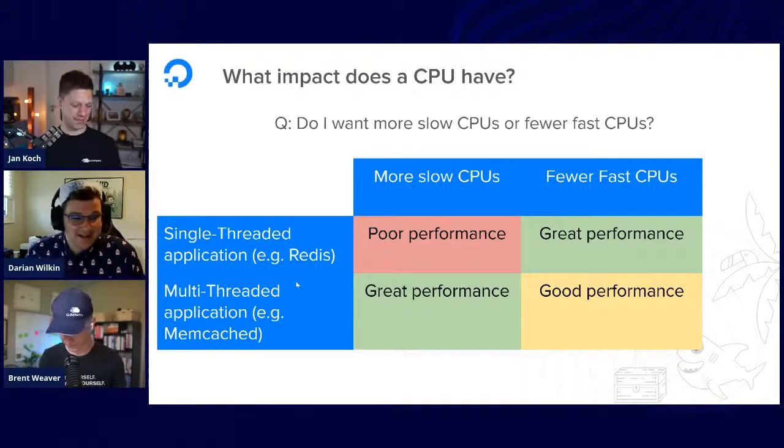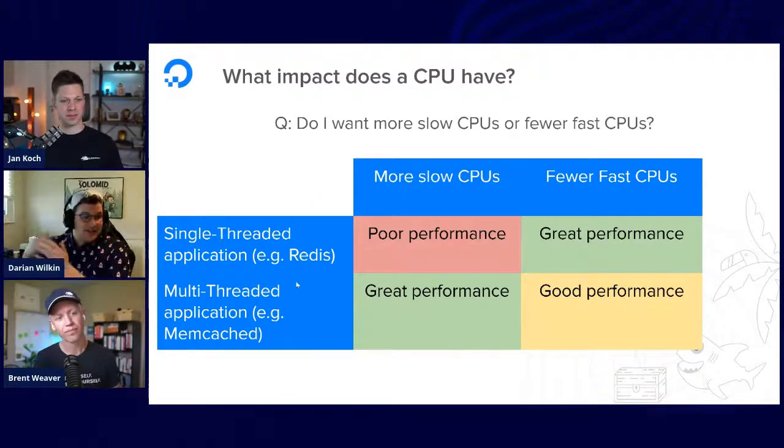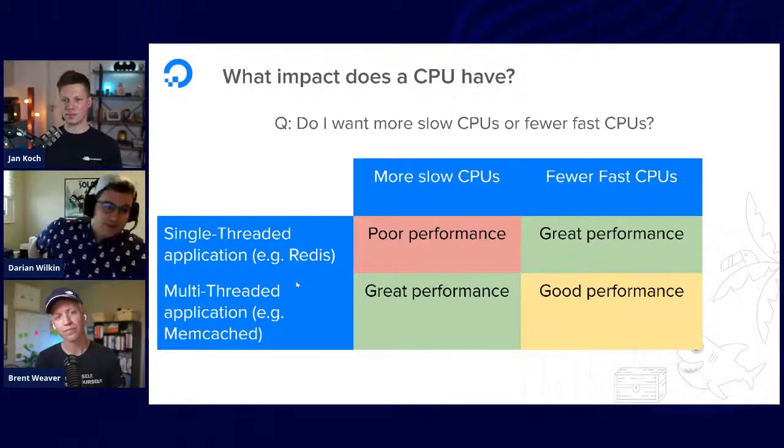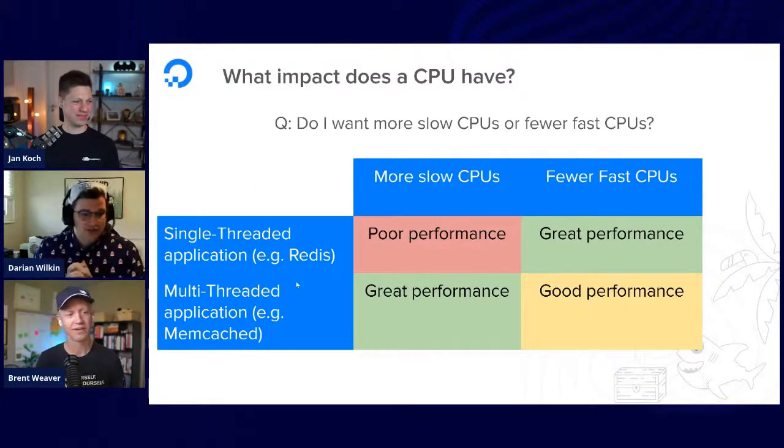Yeah, absolutely. Thanks, Jan. That's absolutely right. When do you want more of those slower CPUs, and when do you want faster CPUs, where the number of them matters less? So this is a little bit of a chart here. We talk generally about single-threaded versus multi-threaded applications. A single-threaded application is something like Redis. Technically PHP is single-threaded as well, though it does spin up multiple processes, so it's pseudo multi-threaded. But a single-threaded application like Redis can't take advantage of 16 CPUs. It can at most take advantage of 2 or 3.